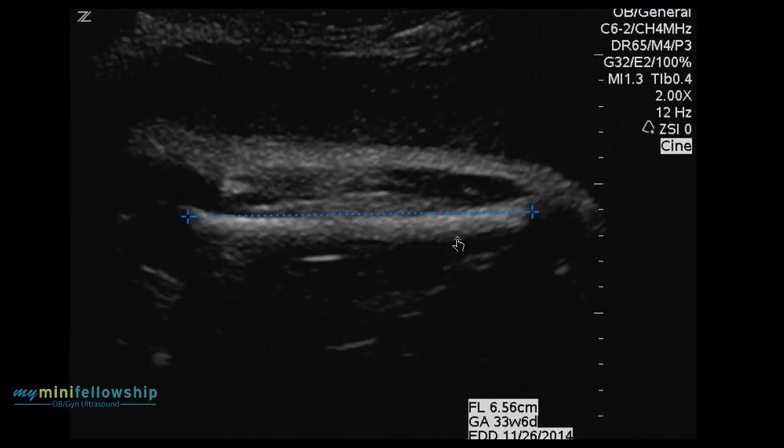Now, here's something very important. We all measure the femur and we all look at the extremities. But the important thing to me is that's a normal femur.